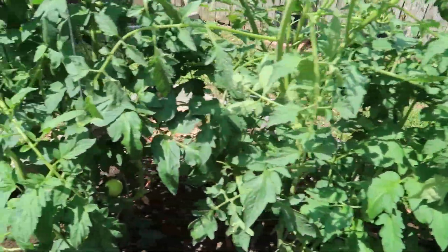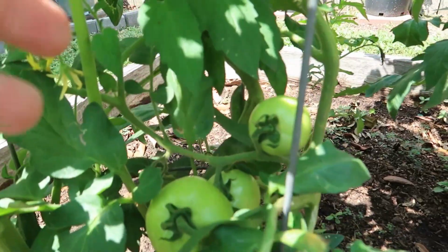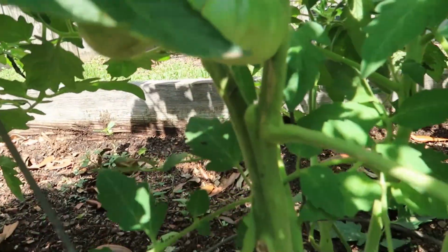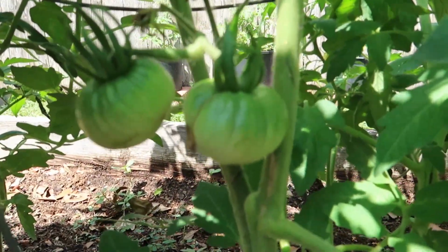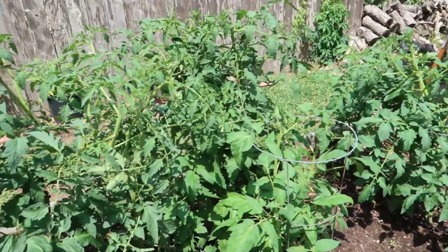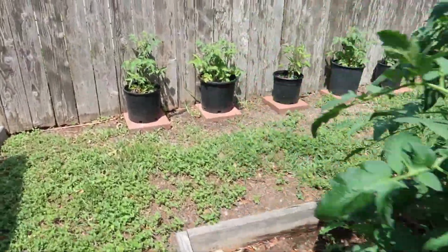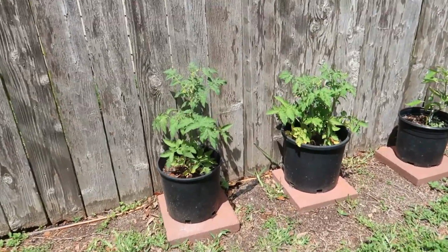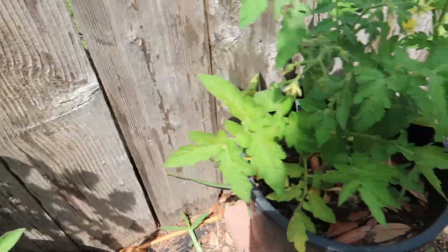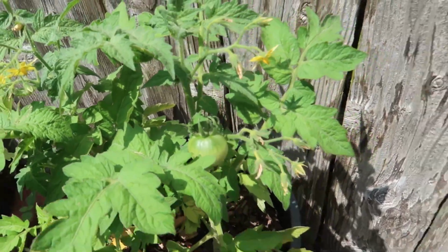We have a lot of blooms on all of the plants, and on a few we actually have some tomatoes growing. All of the tomatoes in the bed are larger tomatoes, and then these along the side fence are the smaller type tomatoes called patio tomatoes. And they're doing pretty good too.